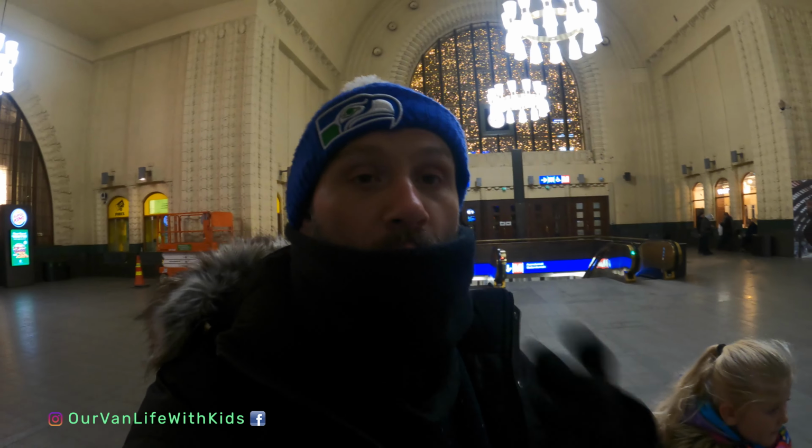We are at the train station in Helsinki. It's the central station within the city. Sorry, it's quite late. It's like 10:15. Our train leaves at 11:15. We're all really tired. We had a lovely walk around Helsinki. Beautiful city in the winter. Absolutely stunning. Some really lovely lights.